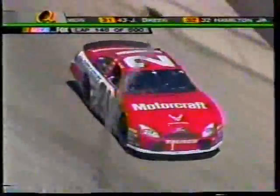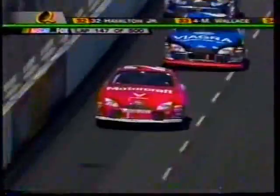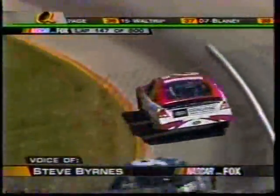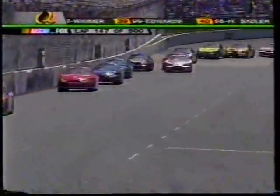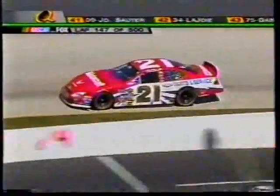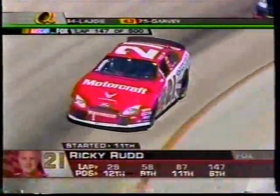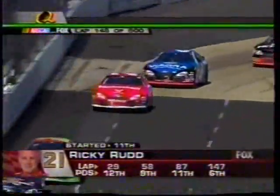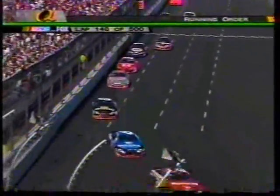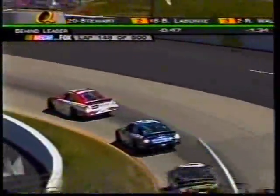Steve, Ricky Rudd is a 3-time winner here at Martinsville, most recently in 1998. Now, he started 13th, all the way up into the 6th position. He pitted after that most recent caution. Tell you what, he's so good here, no adjustment to that number 21 of Ricky Rudd. Ricky Rudd has won here 3 times for 3 different owners: Richard Childress, Bud Moore, and his own team. His pit crew had a heck of a pit stop on that last caution. They definitely picked up some positions on pit road.